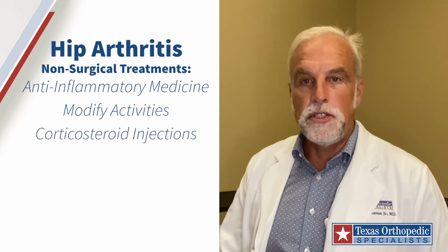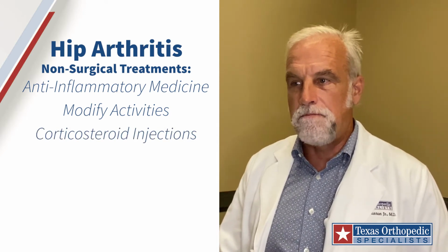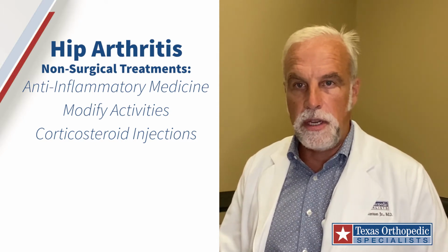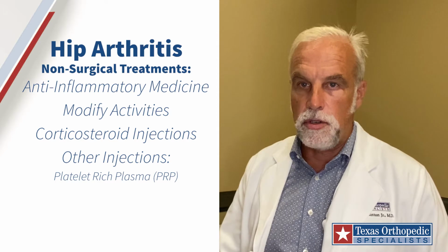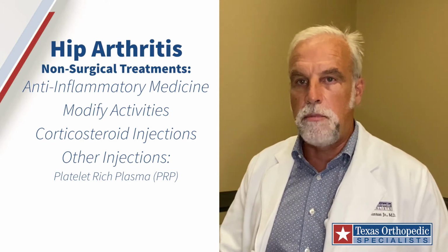Other things include injections. Steroid shots in the hip typically don't work an extended period of time, but they are an option and they are covered by insurance. Other injections like platelet-rich plasma are not covered by insurance, but can be helpful and potentially be helpful for a more extended period of time.